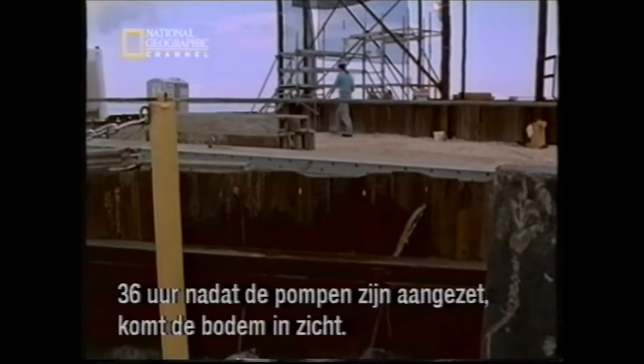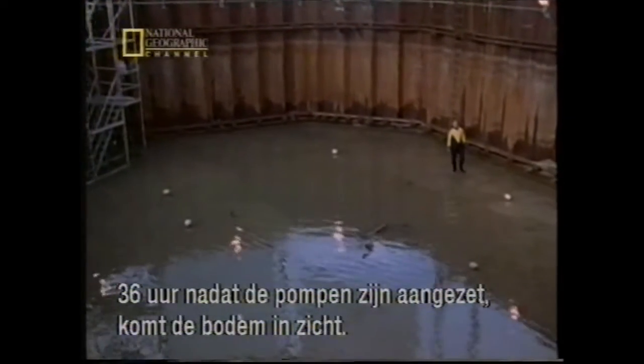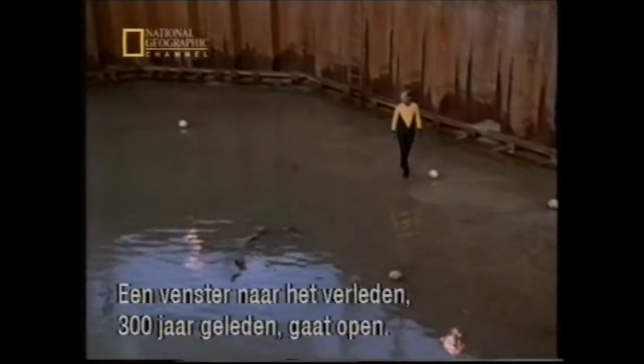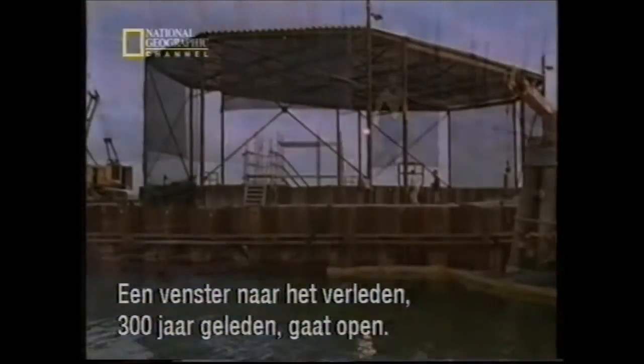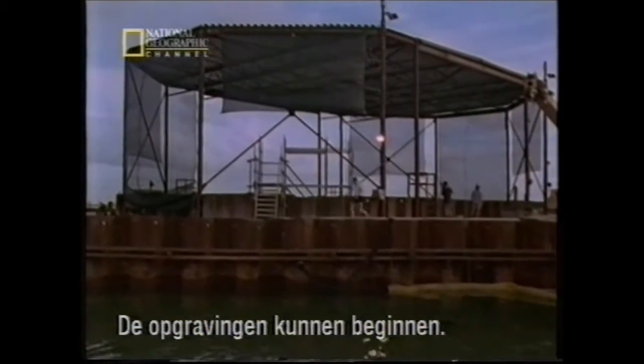36 hours after the pumps are turned on, the bay floor begins to emerge, opening a window that will lead 300 years into the past.